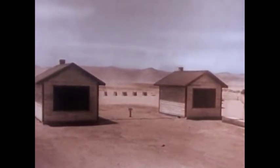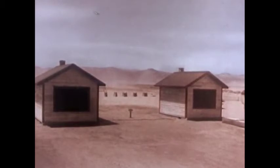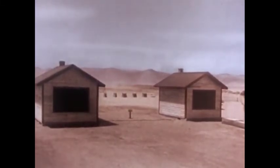Here are 2 miniature frame houses, identical in structure, both in good condition and well-painted outside. Cameras in front of the houses are to record the effect of heat flash. Large windows purposely expose the interiors to the flash. In the house on the right, the earmarks of untidy housekeeping. Newspapers and magazines lying about, cluttered tables.